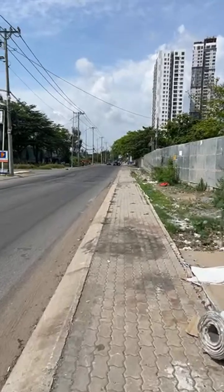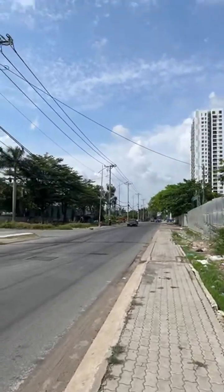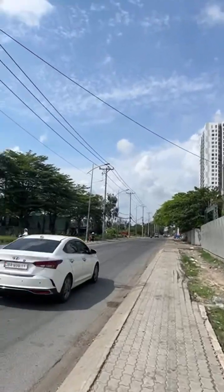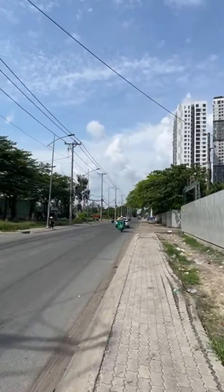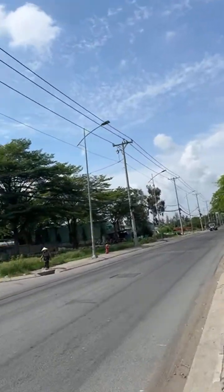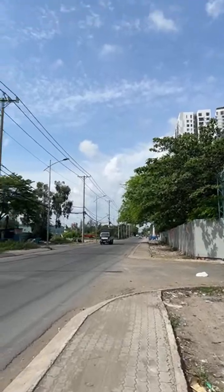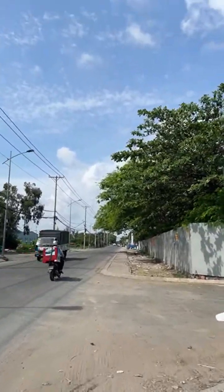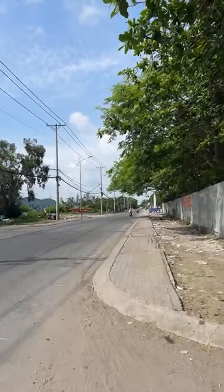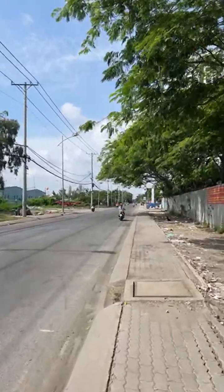It's getting hotter and hotter now. It's just 9:24 in the morning, but it's so hot. I got sweat all over my body, basically melting like an ice cream. All for you guys, because this morning I wanted to show you Q7 Saigon Riverside residence. Maybe someday I will move to that place to live for a while, a year or two. Let's see.